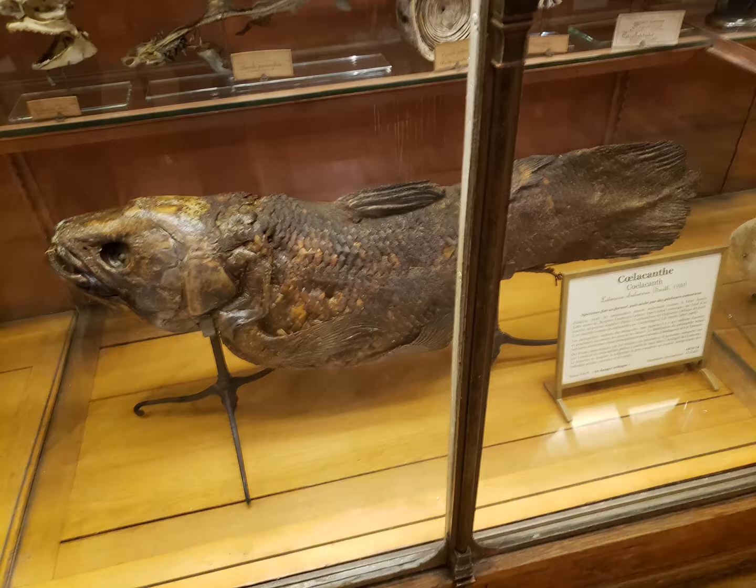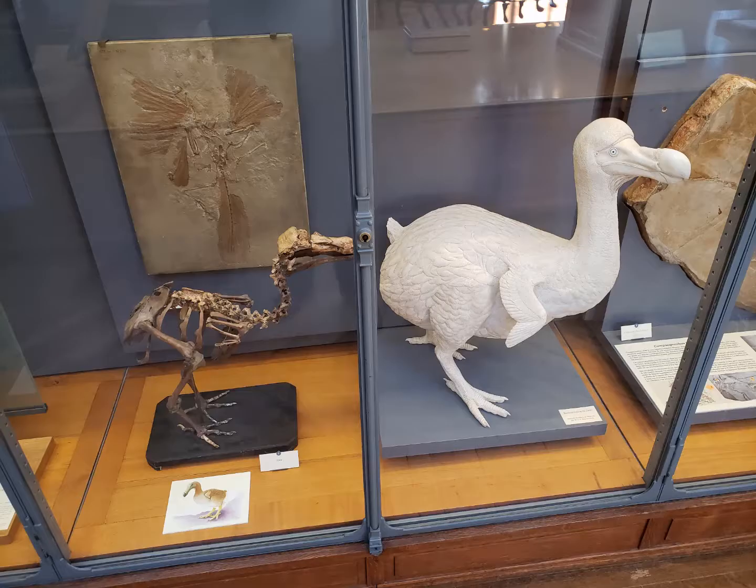And since then, they have found schools of them, or areas where you find them. They're usually around South Africa and in the Indian Ocean. But that is one of the original coelacanths, nicely preserved. And then frequently you'll hear about the dodo. Well, here is a dodo skeleton with its mock-up of what it would have looked like if it were still alive.